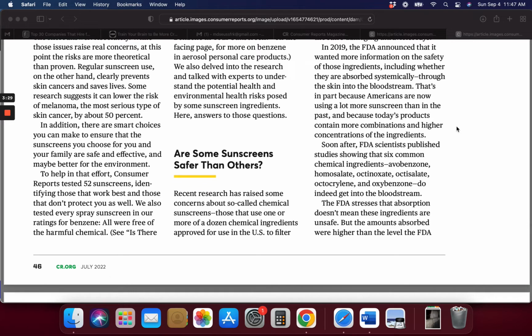The FDA published that 6 common chemical ingredients do indeed get into your bloodstream, and I can't even pronounce these things. So you can look on the screen here, or you can Google any of these. All of these chemical ingredients can go into your bloodstream, so you need to make sure none of these are in there.